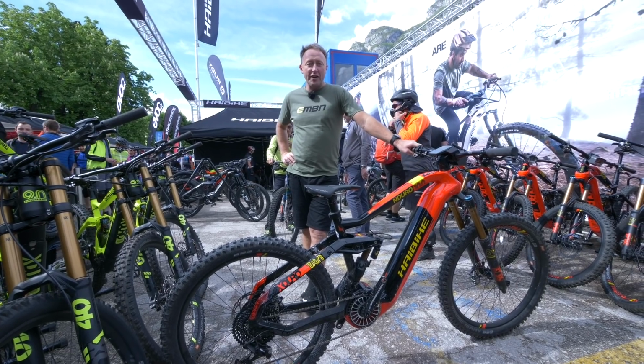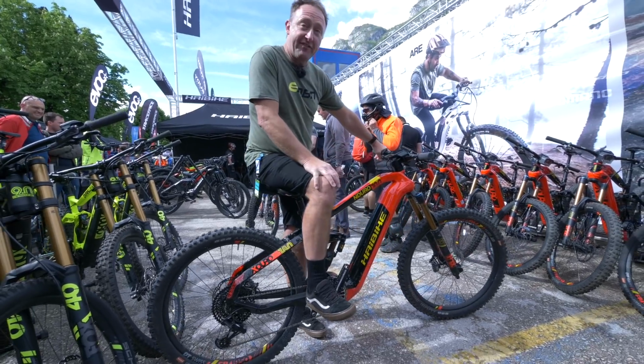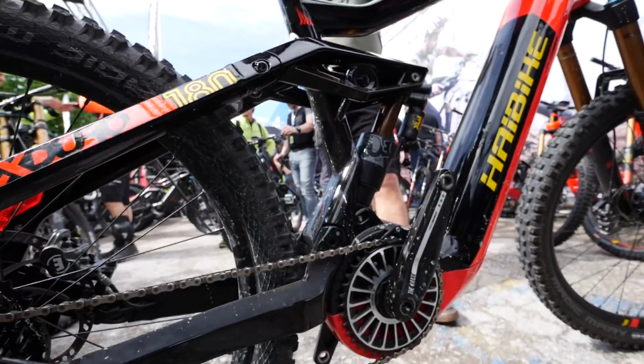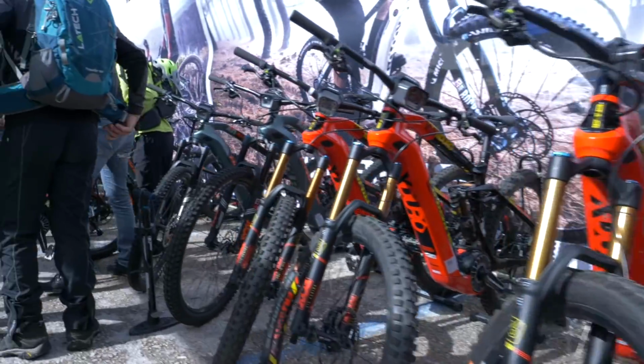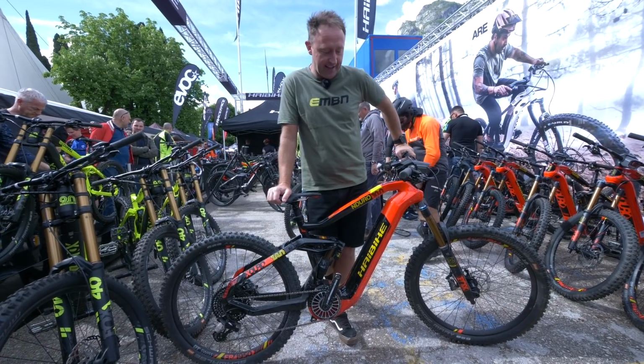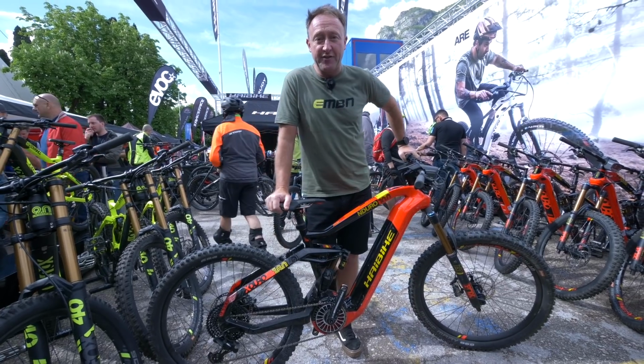H, well, it could only be for Haibike, right? And I finally got my hands on a Flyon bike. Here at the Haibike stand, they've got 70 different demo bikes from enduro to all mountain to hardtail. So it's absolutely buzzing here with people eager to get out on the trails.